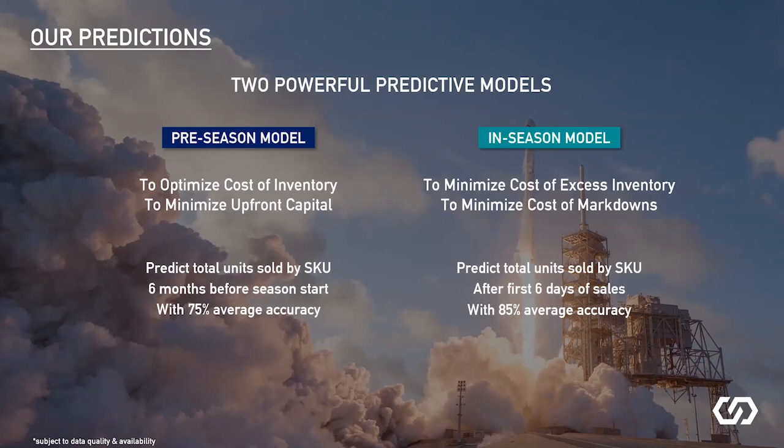And the goal of the in-season model is really to help minimize the cost of excess inventory. When you have goods that are projected to not sell well, knowing that earlier can help you start promoting them or moving the goods earlier and minimize the situation where you are stuck with the goods at your last month of sales and you basically have to mark it down 67%.